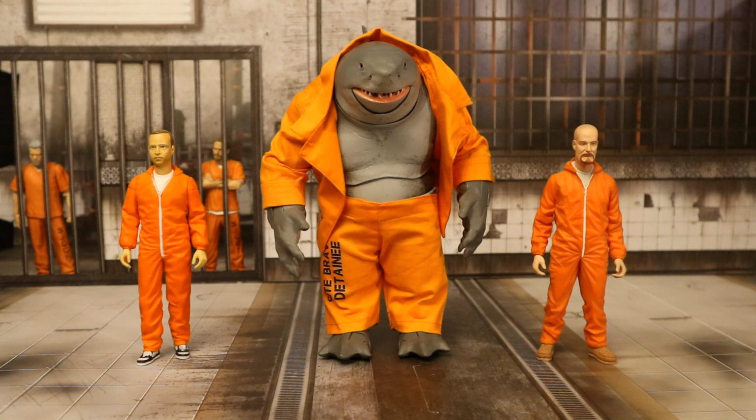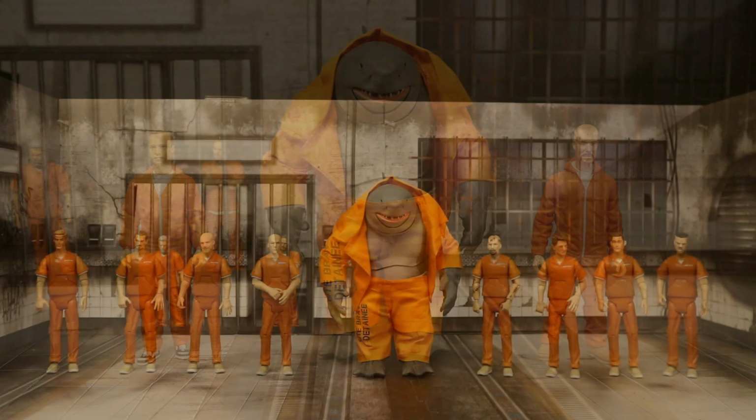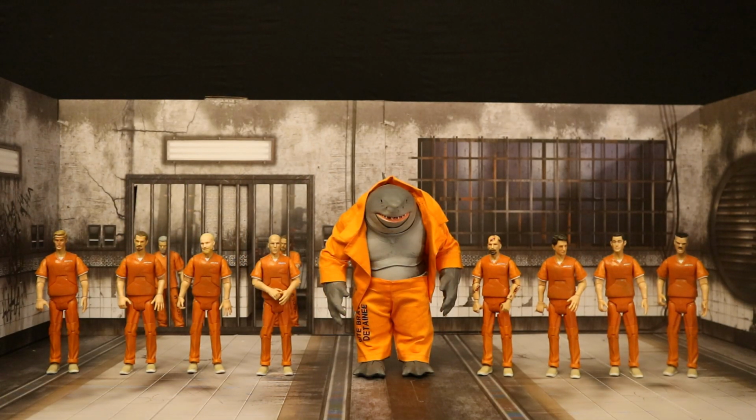These figures are in orange jumpsuits, although they're actually hazmat suits. They do work for okay prisoners. And here he is, next to 8 different Mattel DC Multiverse Batman vs Superman Lex Luthor figures. Bunch of head swaps equals a bunch of prisoners.